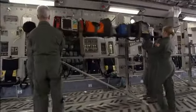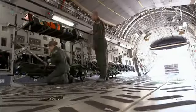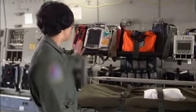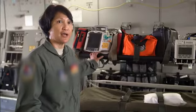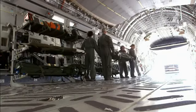It takes a medevac team just 20 minutes to configure the cargo for 1 soldier, or a whole platoon. With the equipment that's on the aircraft, we can set up 3 of these litter stanchions. During contingencies, we can set up 12 litters on the aircraft, which is 48 patients. We have to be ready at all times to accept any kind of patients that come through and to take them back to a higher facility of care.